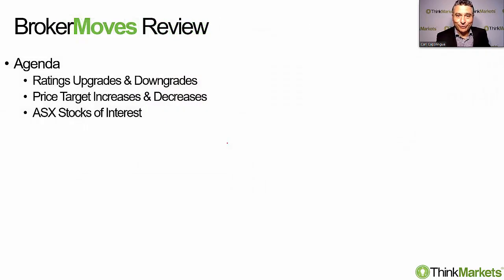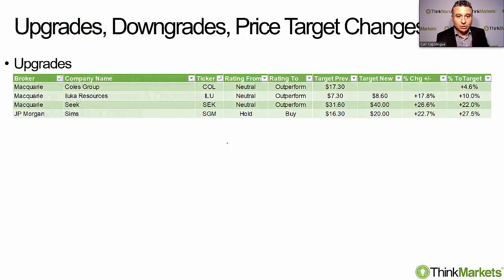As suggested before, the agenda for today is to check out all those big broker moves from last week, and then we'll look at a stock of interest as well. Let's kick off with the upgrades first, and don't forget each broker has a system of ratings for each of the stocks that they cover, typically based around what they think their clients should do with that company. Buy, hold, sell are the main ones.